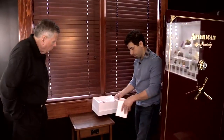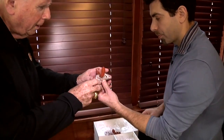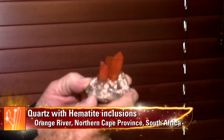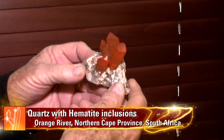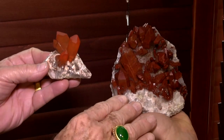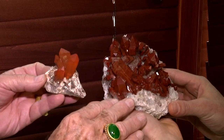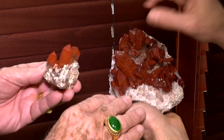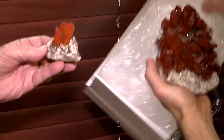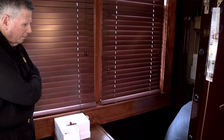Exactly. Here's a couple of new pieces, Dave. These are really interesting. Look at this, isn't that beautiful? It's the hematite inclusions, from Orange River in South Africa. They're from the same place, but this one has more saturated in there, a beautiful orange color. You can see them against the wonderful white.